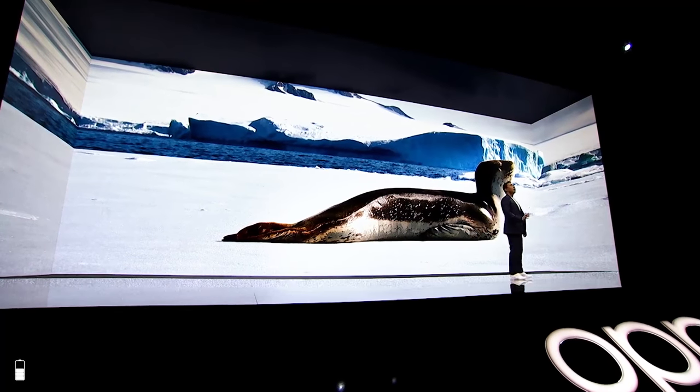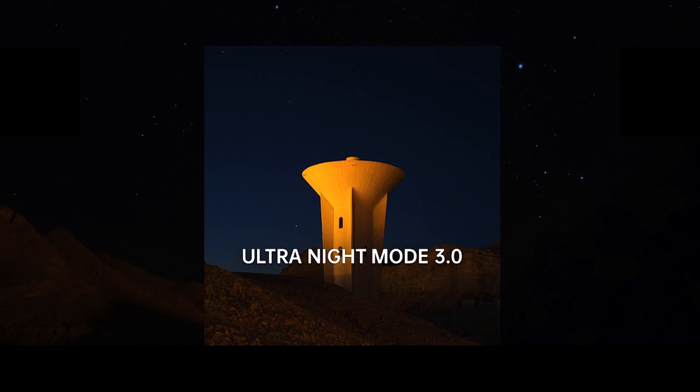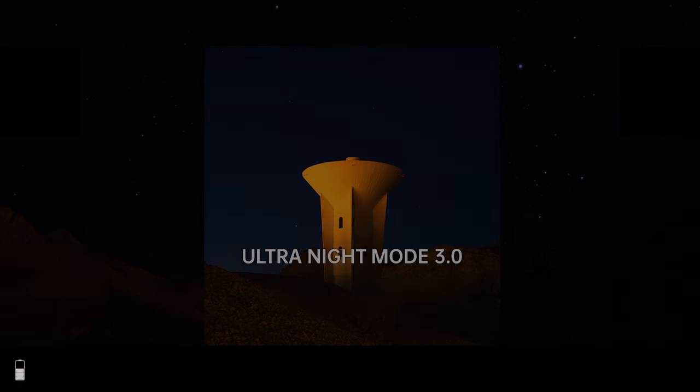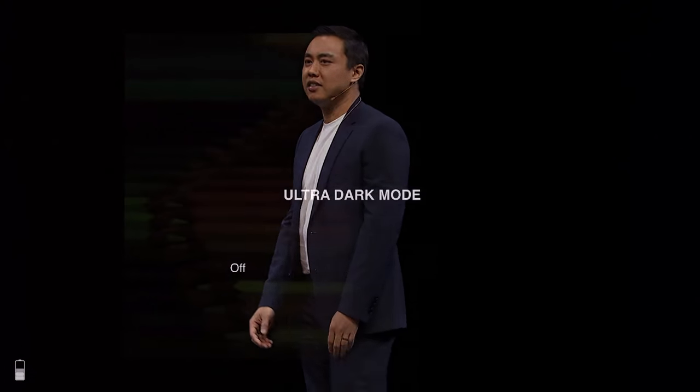Night and low light photography is another area where consumers have been asking for more. So we have introduced Ultra Night Mode 3.0. For the first time, Ultra Night Mode can be used across the full focal range so that you can capture more beauty in low light conditions. But we didn't just stop there. We took low light photography to the next level, introducing the ultra dark mode. So check this out. These images were shot in the same environment, but the one that you see on the right has been taken by the OPPO Find X2 Pro.